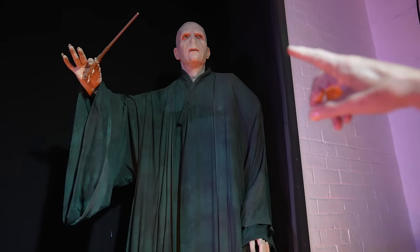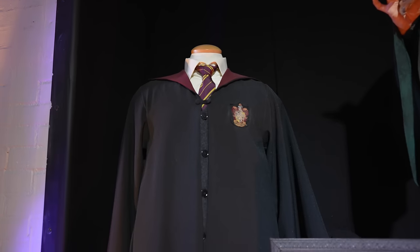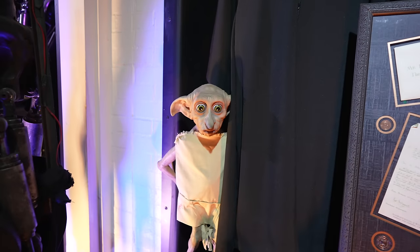Ralph Fiennes is Voldemort, including holding one of his original wands. And next to that is Daniel Radcliffe's hero costume from Hogwarts from Deathly Hallows Part 2, and then Dobby hiding behind Harry, which he normally did in the movies.